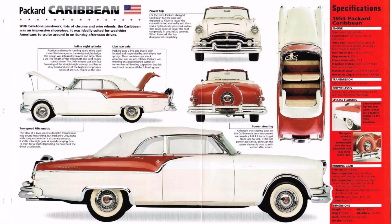For 1954, the Packard had kind of new designs. You know, they cleaned it up a little bit. It had a 359 cubic inch straight 8 engine. The two-tone paint was available. The price tag in 54 was still high, $6,100. But by then, the Caribbean had become a suitable flagship for a luxury car company. So it did everything they were going to do.